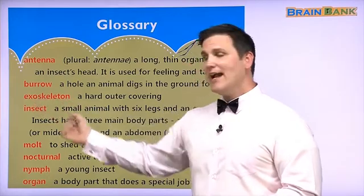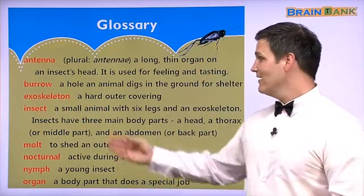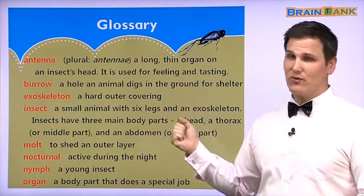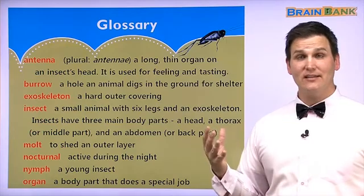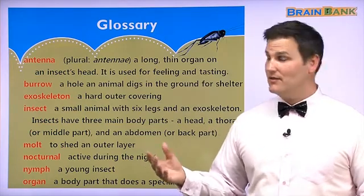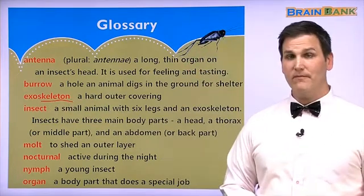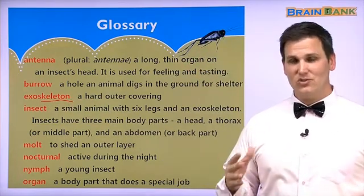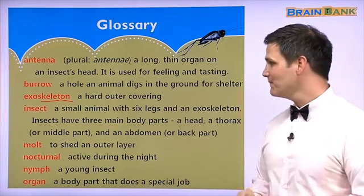The next word, exoskeleton. Exoskeleton. A hard outer covering. So these are the bones or the shells of an insect on the outside. Your skeleton is where? On the inside. So we are very different from crickets in that way.